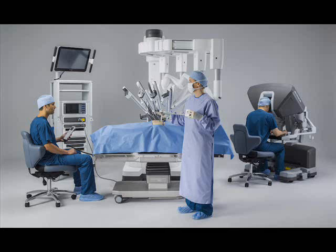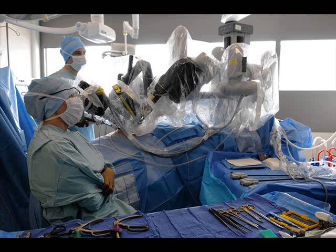This includes the use of the Da Vinci surgical system in benign gynecology and gynecologic oncology. Robotic surgery can be used to treat fibroids, abnormal periods, endometriosis, ovarian tumors, uterine prolapse, and female cancers. Using the robotic system, gynecologists can perform hysterectomies, myomectomies, and lymph node biopsies.